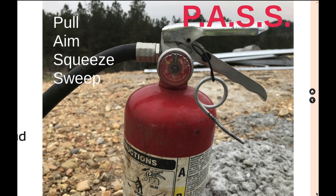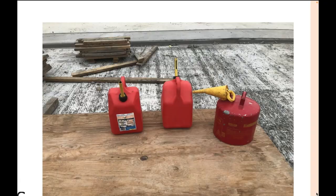But if you were to use it, you would use the PASS acronym, P-A-S-S. P is pull the pin. A, aim at the base of the fire. Squeeze the handle and begin sweeping at the base of the fire back and forth. The purpose of a fire extinguisher is to get you safely away from the hazard.